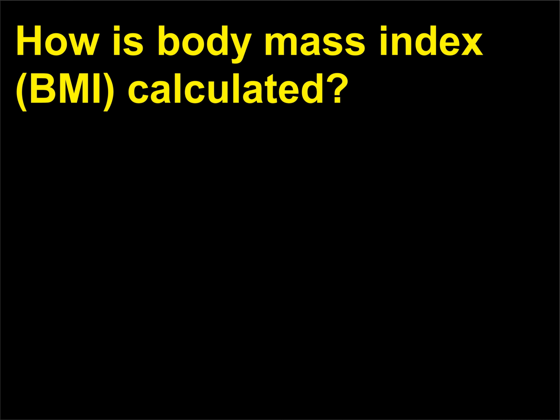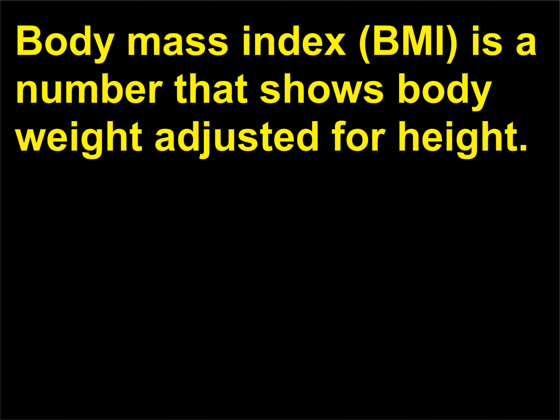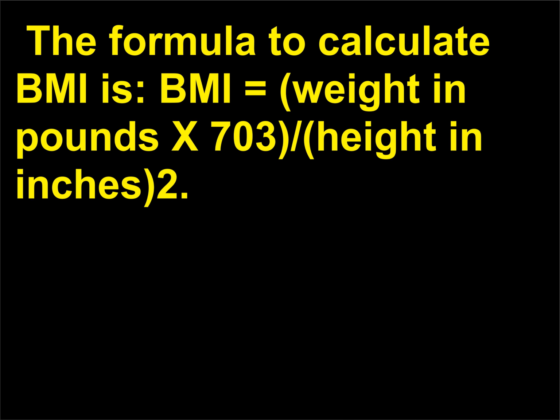How is body mass index, BMI, calculated? Body mass index, BMI, is a number that shows body weight adjusted for height. The formula to calculate BMI is: BMI equals weight in pounds times 703, divided by height in inches squared.